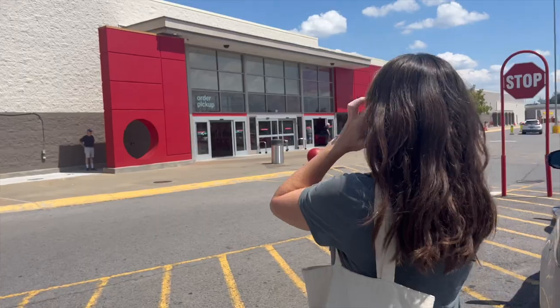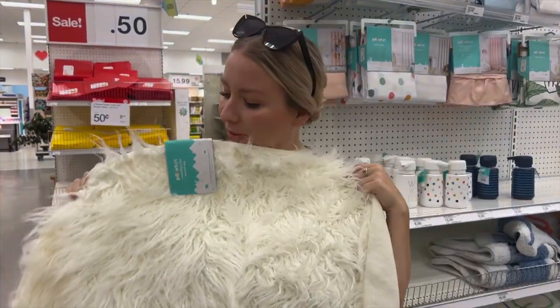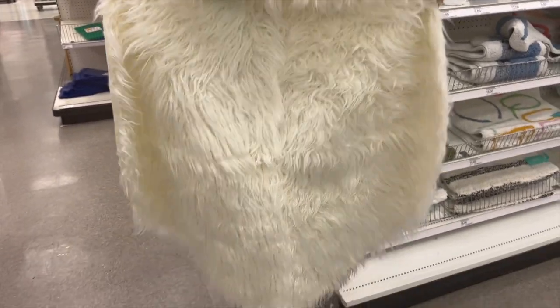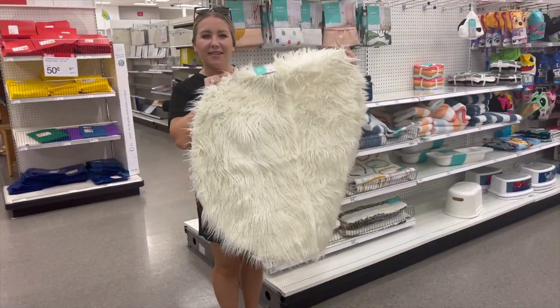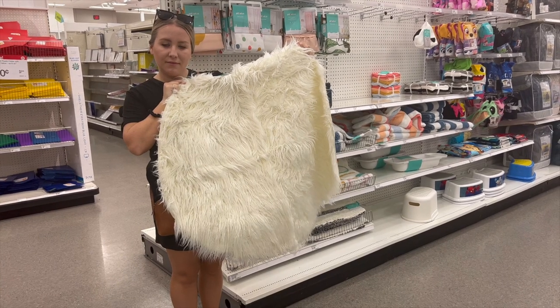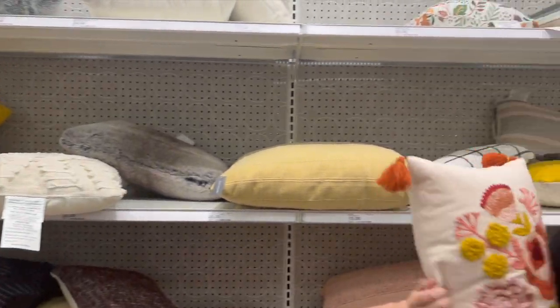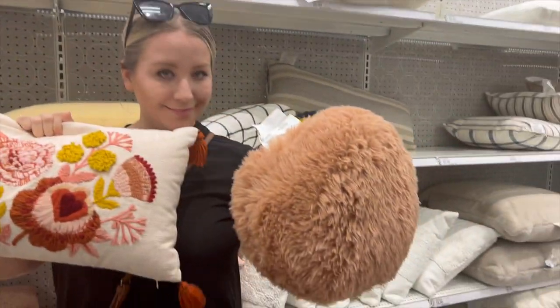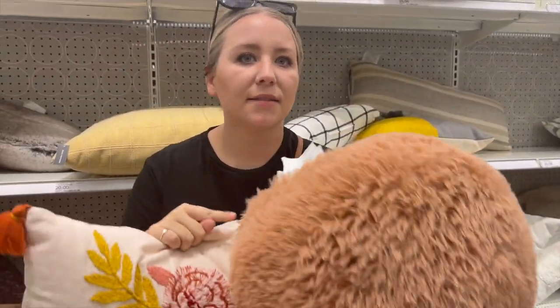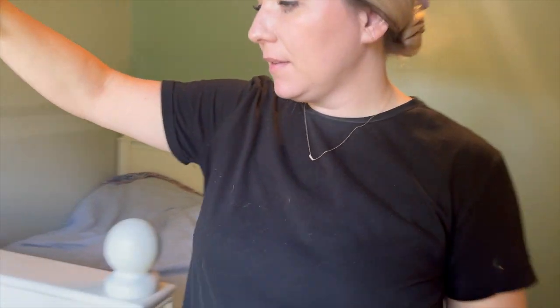Back at Target. So we just picked up a few things for styling. A rug, some baskets, some more pillows. Cute, cute, cute. We found our Sherpa. This is, it was meant to be. And we started putting the room back together.